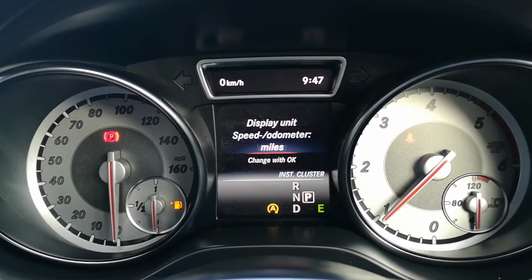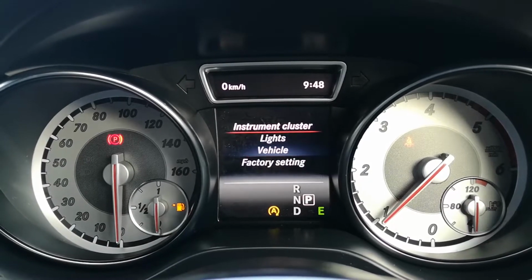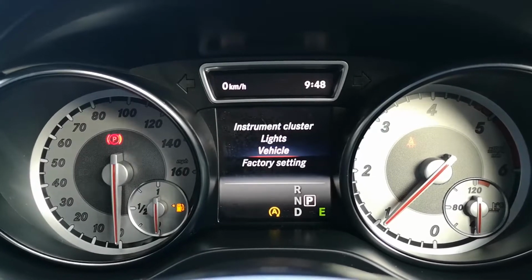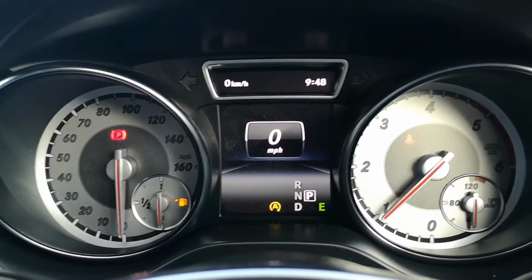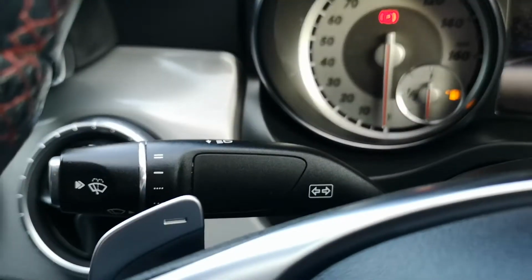But before I go off this, we'll check. You can change your instrument display here, and you can change your display unit in terms of miles or kilometers. You can change your lighting, which is your daytime running lights. You can also change some of the vehicle settings, such as speed limit with winter tyres, or you can restore it to factory.